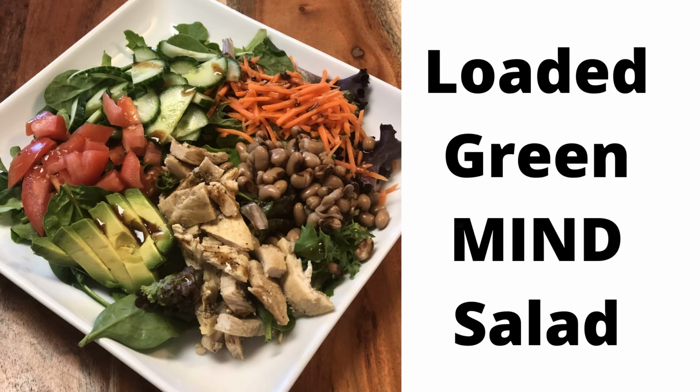Here we have a loaded green MIND salad. It's a bed of green lettuce, and you can see I have some tomatoes and cucumbers and carrots. I have my beans on there, which might sound a little out there, but promise me it's good if you just give it a try once. And then we have our lean protein in chicken, some healthy fats and avocado, and the dressing I put on top is a balsamic and olive oil.